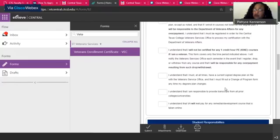Remedial or developmental courses that are considered online or coded as online will not be paid for by Veterans Affairs as well. So you're going to see that every single time. Anytime you register for any one of these types of courses, please be aware and make sure what type of courses you are signing up for.